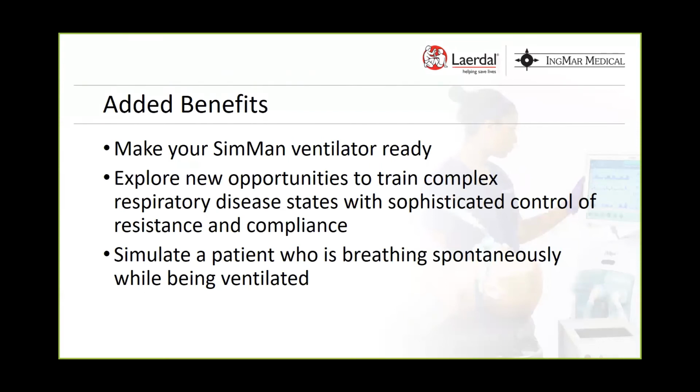So it's perfectly suited for high-fidelity ventilator management training.